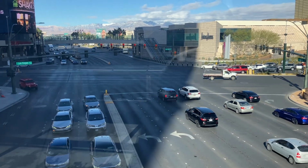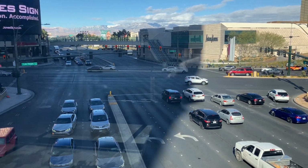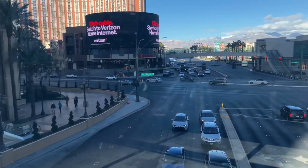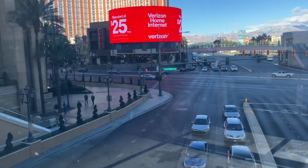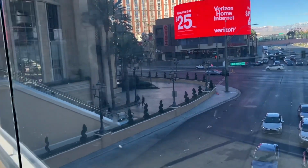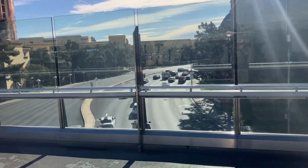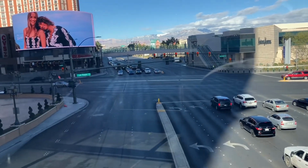All right, so this is turn 12 of what will be the future F1 track at Vegas. This is the turn that will turn onto the strip right there. And then they will go pretty fast, turn down there, go all the way around, come back through here. There's turn 11, turn 10, somewhere around there. But yeah, so this is part of the F1 track. There's turn 12 right there, turning onto the strip.